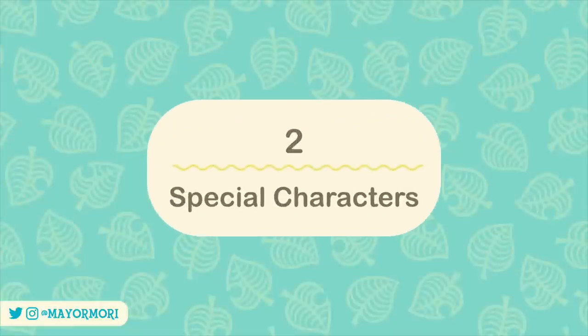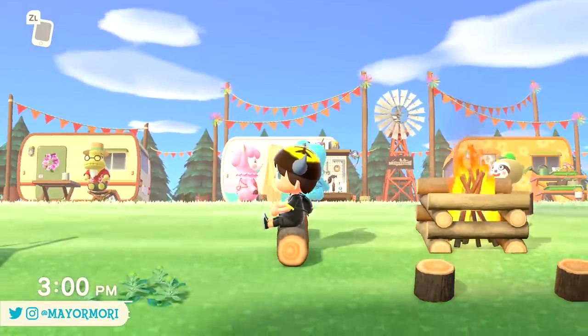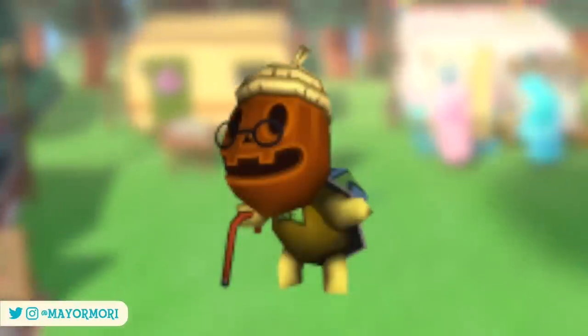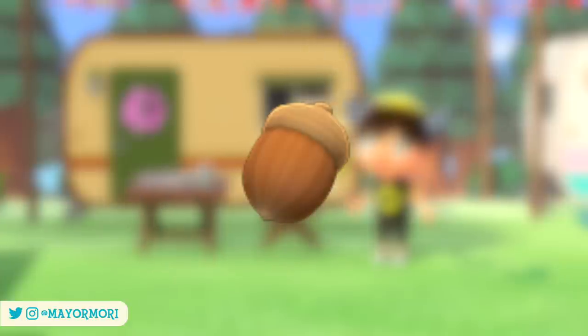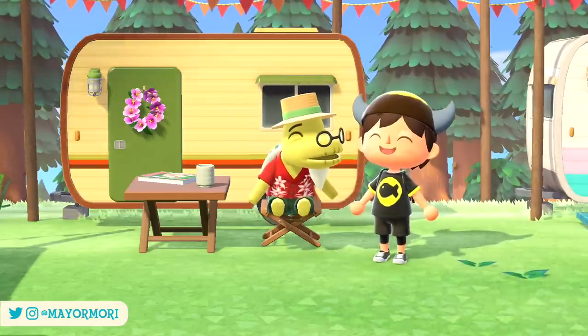Number 2. Special characters. One of the special things about the autumn season is that Harv's Island sees a special guest for the duration of the season. Throughout the autumn, Cornimer, who is supposedly Tortimer in an acorn costume, can be found in Tortimer's place. His features remain the same and gives players access to their storage, but he also gives away free acorns every single day, which is nice. So definitely a highlight of the autumn season.